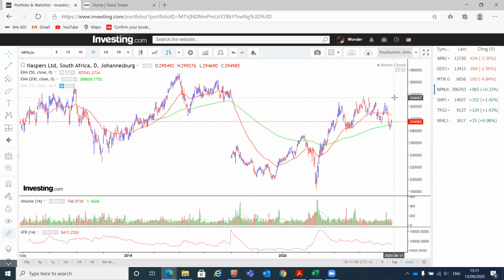But the target of 3,360 is a short-term target. It can still potentially go up all the way to 3.6 or even 3.8. There was a time when Naspers used to cost 4,000 Rand per share. So we don't know if it's possible to reach that target again anytime this year or anytime in its lifetime.